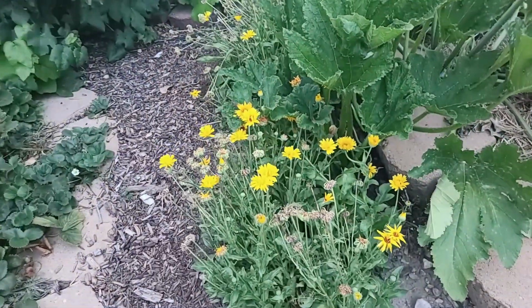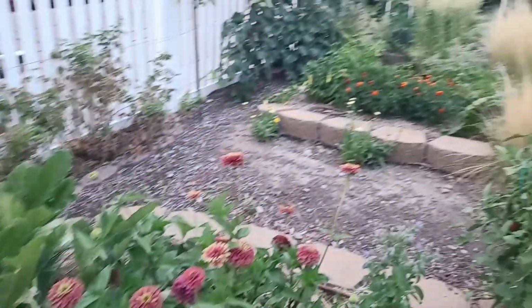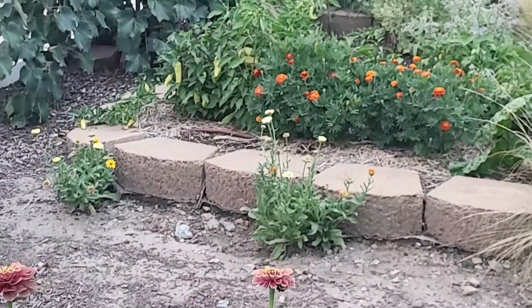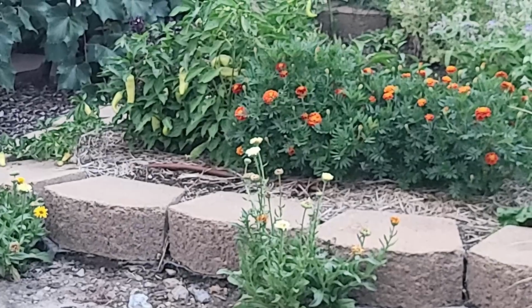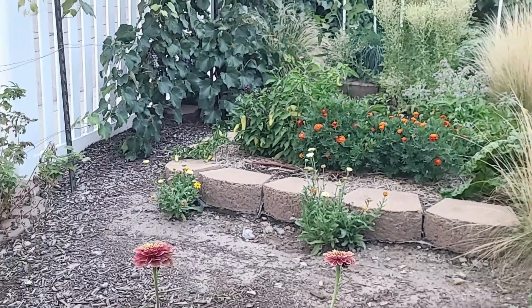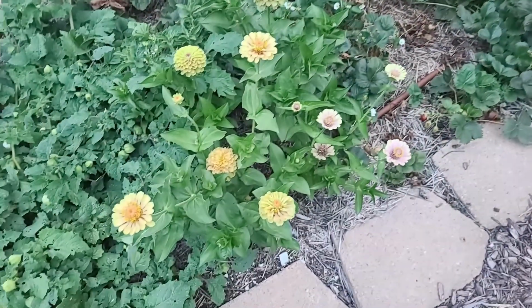The calendulas in all their varieties are blooming. Got a little white one over here, along with more marigolds. And we've got our zinnias.